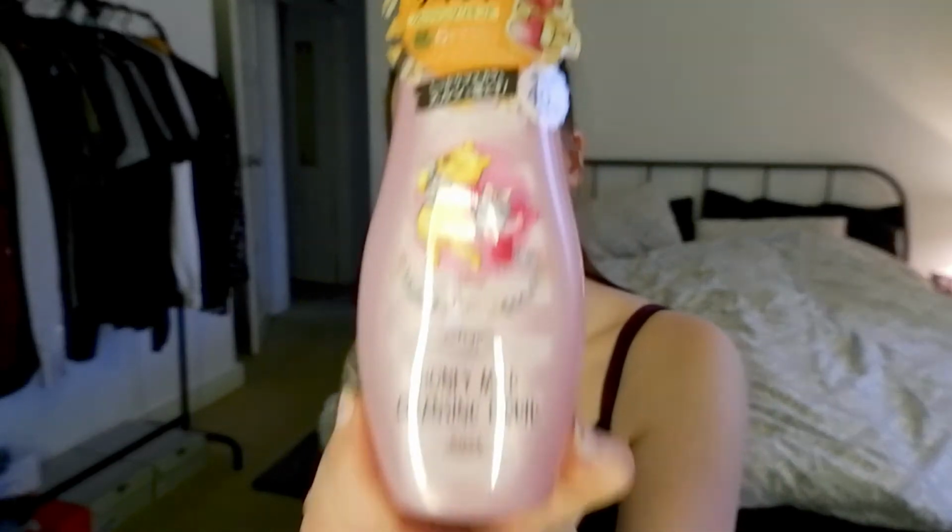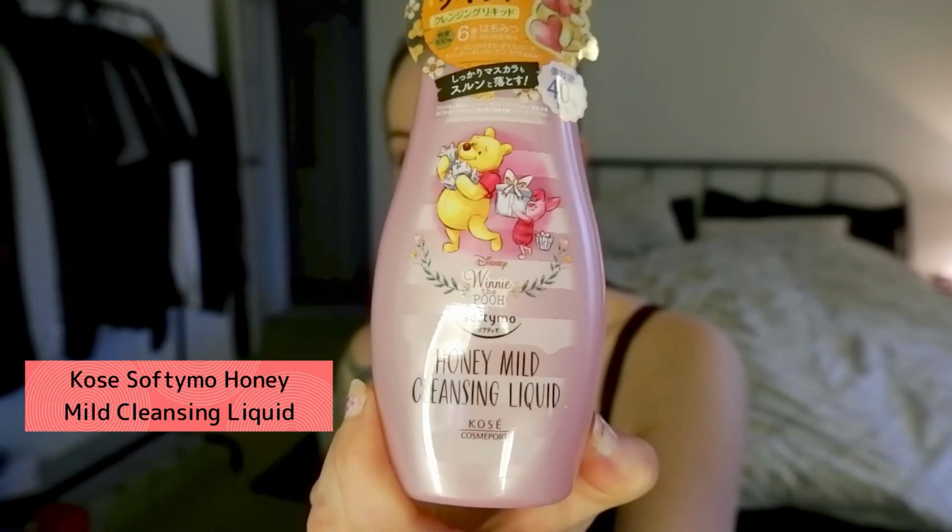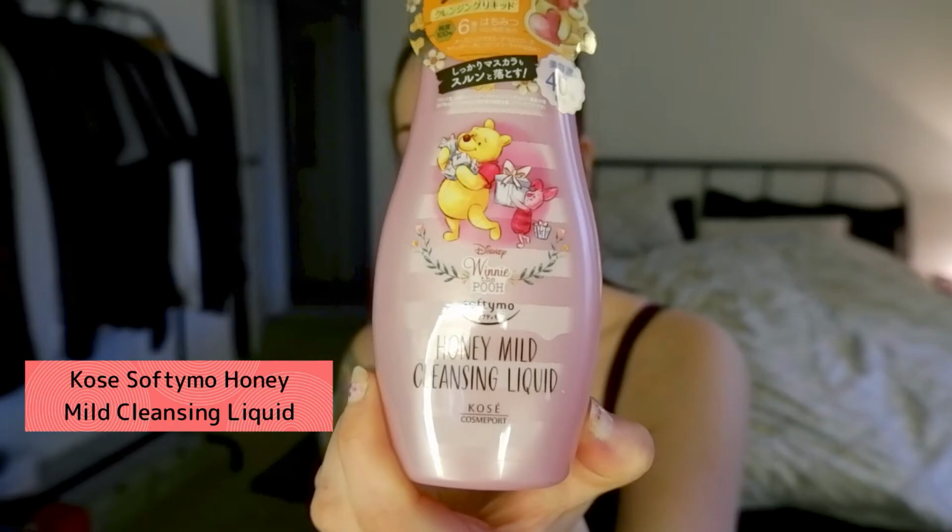Up is something that I've never tried before, but I could not resist because the packaging was, again, very, very cute. It is this. It is Cosme Softymo Honey Mild Cleansing Liquid. And of course, there's Winnie the Pooh on it. And I love Winnie the Pooh. I haven't actually tried this yet. I will get back to you in another video of how they are.